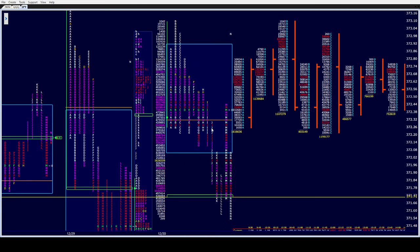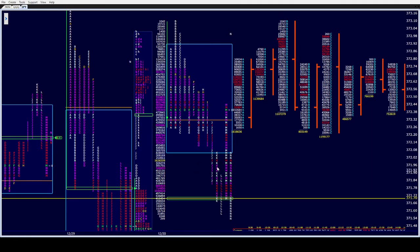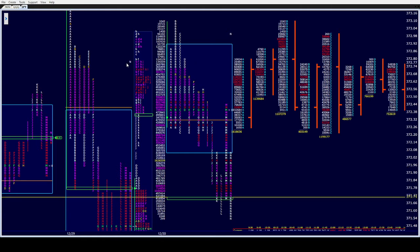And we would go back to POC since we were already 9 for 9 wide. Didn't work out. K took out J's low. I was like, that's it, game over. Again, it was a small one. So I took 3 trades on the day, lost on 2 of them, made small on the day. That was it. There was really nothing for me to do.